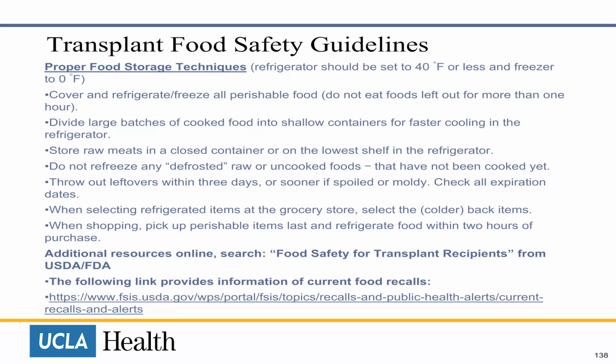Store raw meats in a closed container or on the lowest shelf of the refrigerator. Do not refreeze any defrosted, raw, or uncooked foods. They have not been cooked yet. Throw out leftovers within 3 days or sooner if spoiled or moldy. Check all expiration dates. When selecting refrigerated items at the grocery store, select the colder back items. When shopping, pick up perishable items last and refrigerate food within 2 hours of purchase.